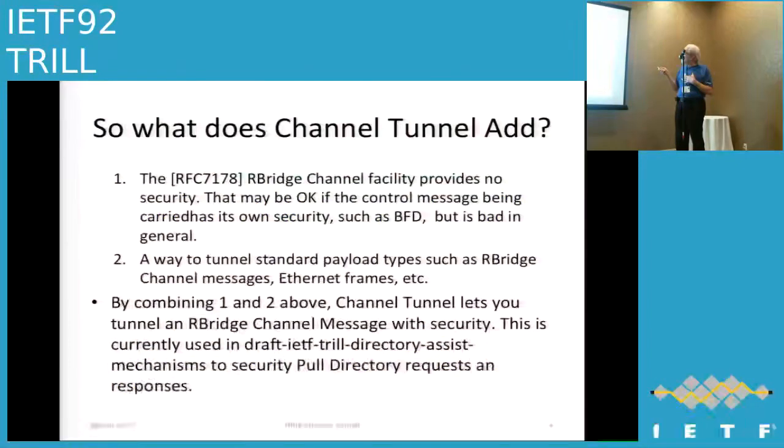So what is this channel tunnel thing, this new draft? The problem with the arbitrage channel facility was there was no security provided. We got a little dinged by the security area when it went through, but we managed to get it through anyway. For something like BFD, BFD has its own security. In the BFD payload is an authentication field and stuff like that, so it's not a problem. But that will not always be true in general, and in particular for pull directory queries and pull directory responses, you want to be able to authenticate those.